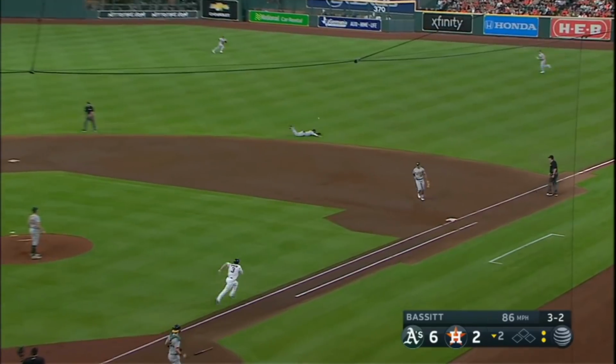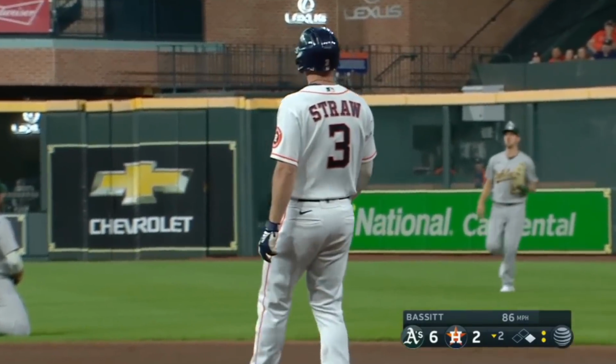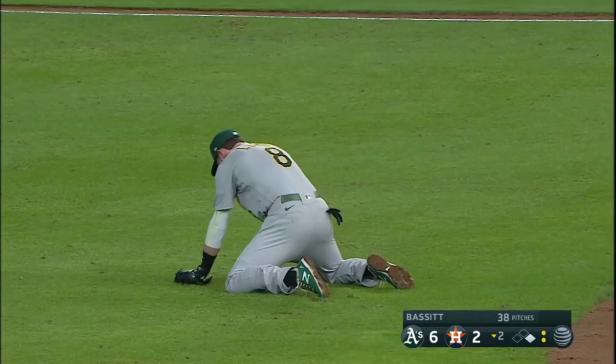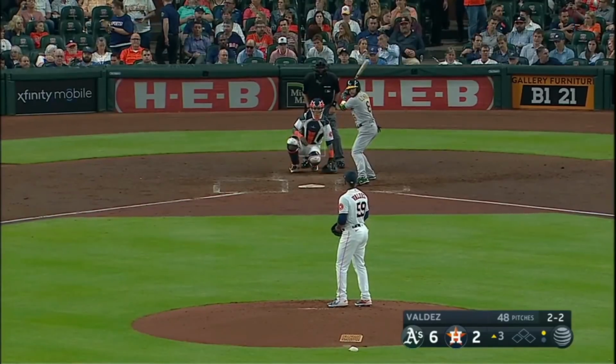To the right side, base hit past the diving Jed Lowry into right field. Well, Miles Straw picks up a base hit on a 3-2 pitch. He's a 2-out base runner. Doesn't allow his offense to get back in this thing.